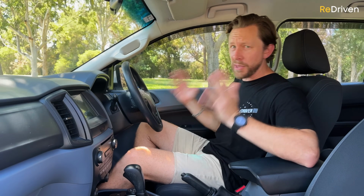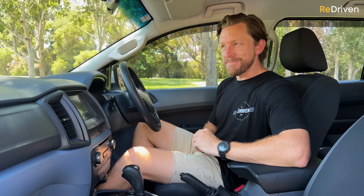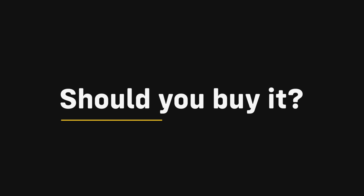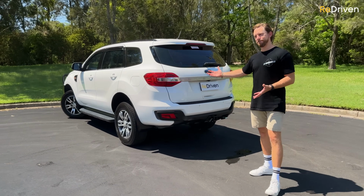Now, we know this all sounds like a massive disaster, but it is critical to remember the vast majority of Everest owners adore their Everest. We've spoken to so many and they all love their vehicle. Most of them have never and probably will never have an issue. But these issues, they do happen. And that then brings us to the big question, should you buy one of these?